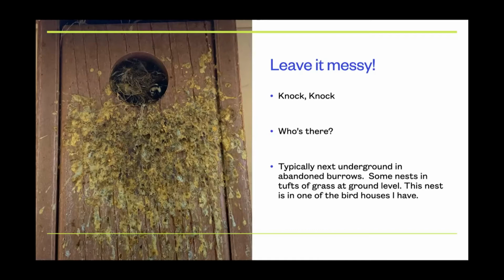Typically, they do nest underground, in tufts of grass or in burrows, but this one is in my bird nest, and that's not that infrequent. If the birds have built up all that debris over years, they figure, why not? We'll just take advantage of it. So I'm letting them have that birdhouse for this year, and I hope they will come back because I love bees. So it's really fun to go out and see them doing their business.